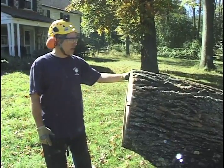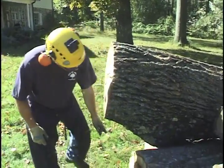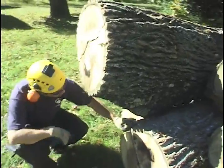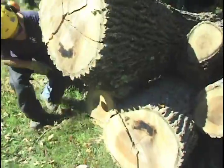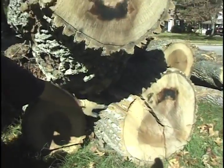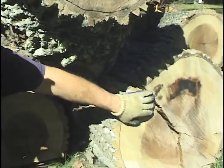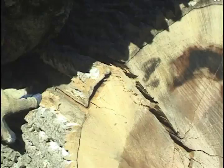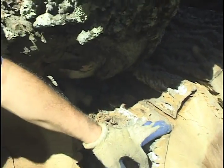This tree had a huge stripe down the back lead here. This is probably the back lead here. You can see this lead here. There was a bit of bark that was blown off there, and it was associated with this crack going straight through here. So there was a sign on this part of the tree that there was some structural damage there.